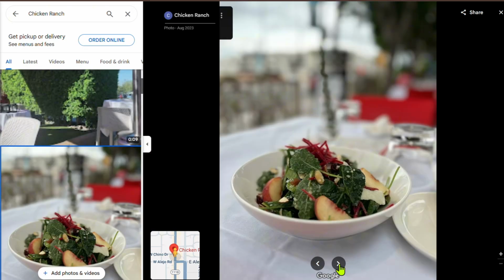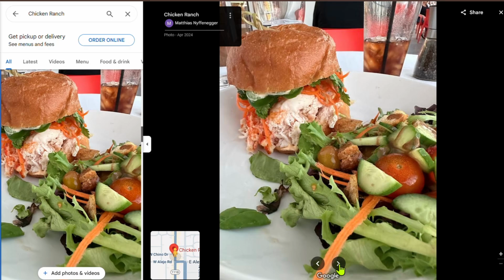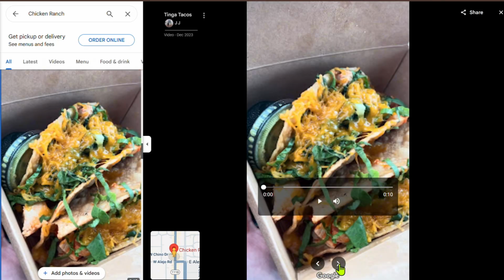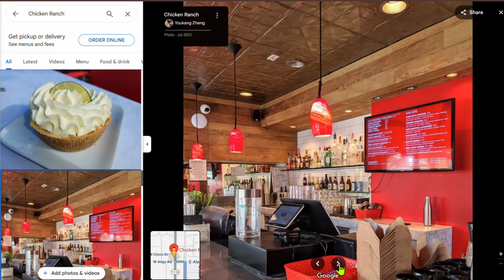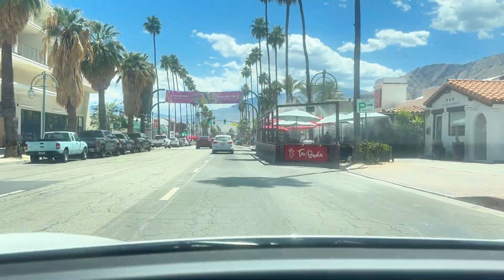And they are really great. I really love Chicken Ranch. Again, not one of those restaurants that's been here forever and ever, but their portion sizes are really great. Some of the newer buildings are finally done in Palm Springs, so they're no longer eyesores. You've got the Thompson.